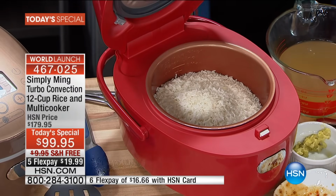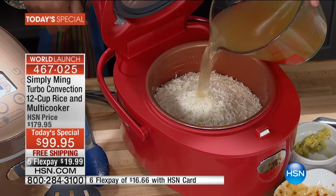And by the way, always wash your rice. I think you should rinse your rice so the water comes clear. And then again, chicken stock. And chicken stock. All right.